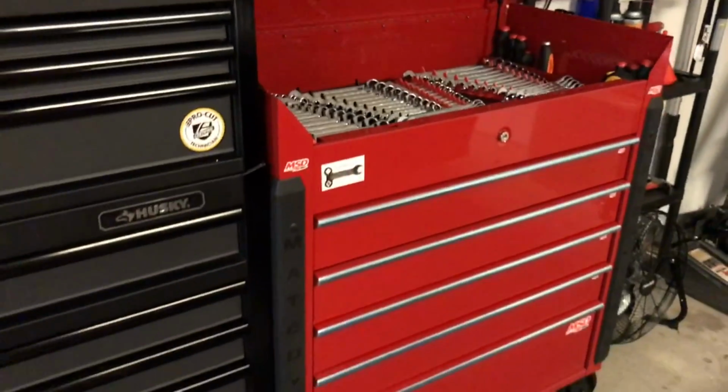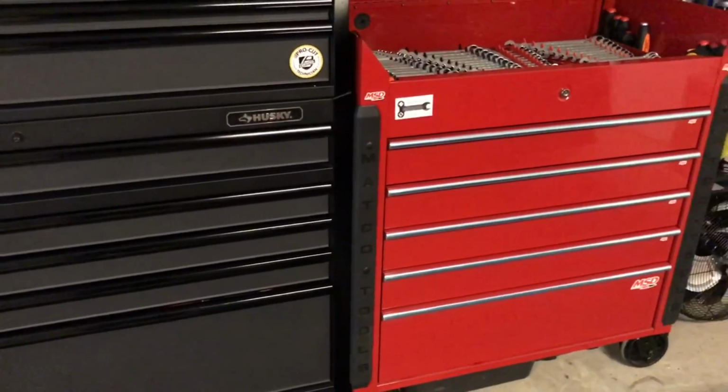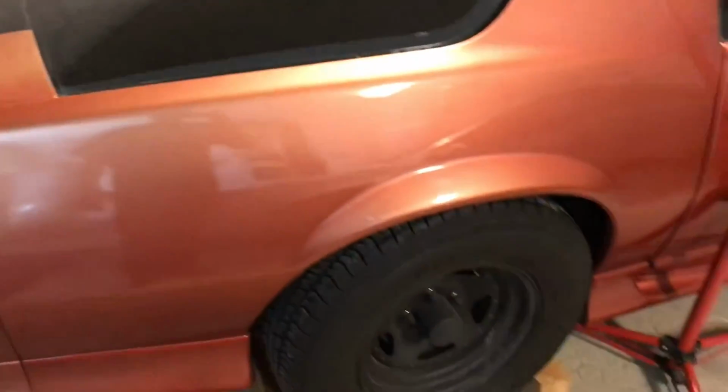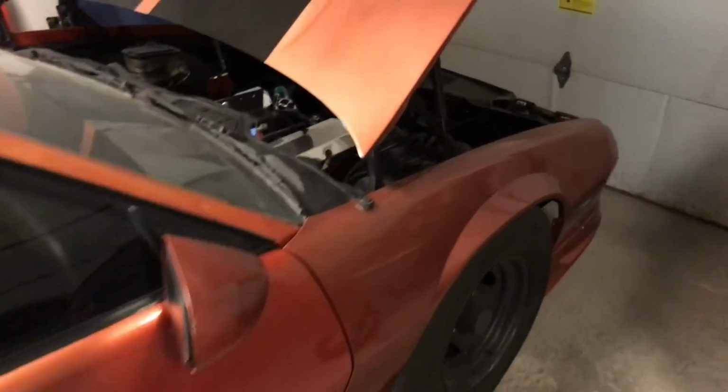So that's it. A lot of extra tools, but what can I say? I love tools. I love working on my Camaro. And she's going to be coming along quickly. Got a lot of new car parts for her. So stay tuned for that if you haven't seen that. Lots of stuff to do.